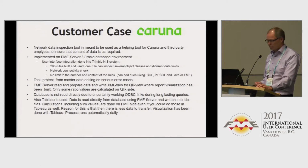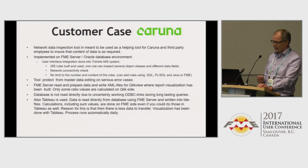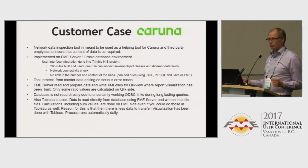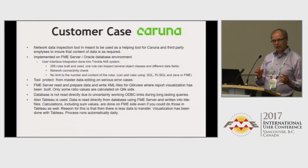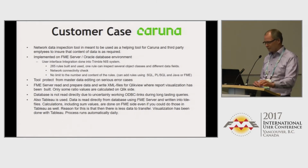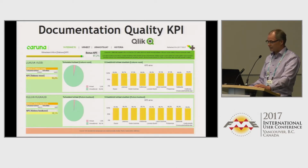Then also Tableau is used. There are some example pictures of both. Their data is read directly from the database using FME Server and then written into TDE files. And here again, calculations including some values are all done on the FME side, even if you could do those on the Tableau side. But it's better that where you have the data, you process it and then you pass as little information further on as you need to. No need to pull all the data or push all the data ahead. Yes, and all these processes run automatically daily.